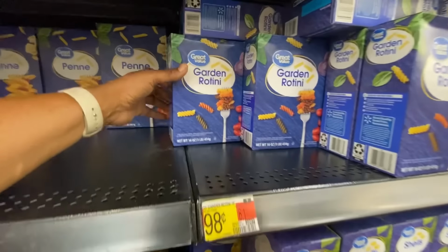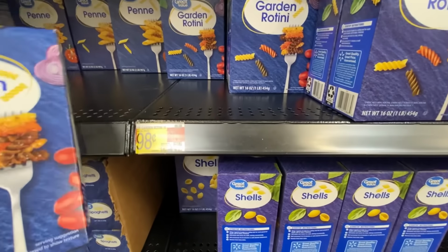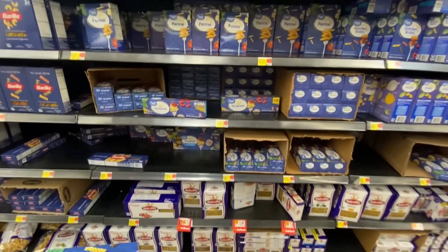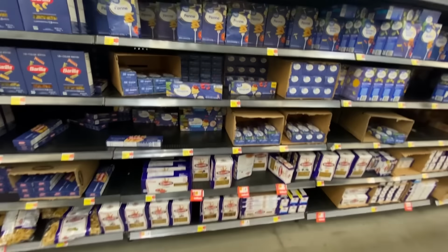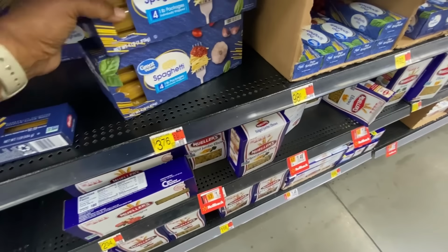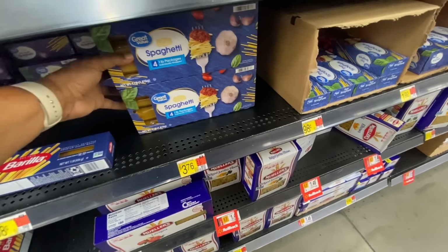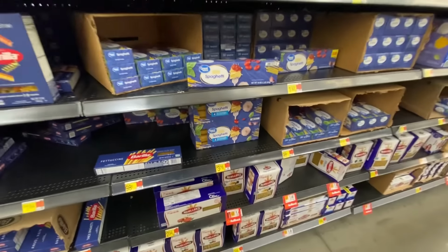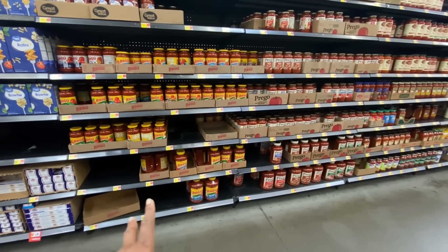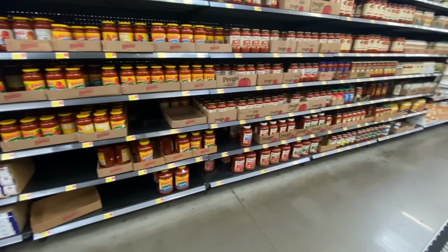You can still get pasta at a reasonable price. You have some for 98 cents, $1.92. Then bigger boxes like this one right here, you can get four packs of spaghetti noodles here for $3.76. Pasta sauces don't look that bad on the shelves, just a couple of gaps here and there.